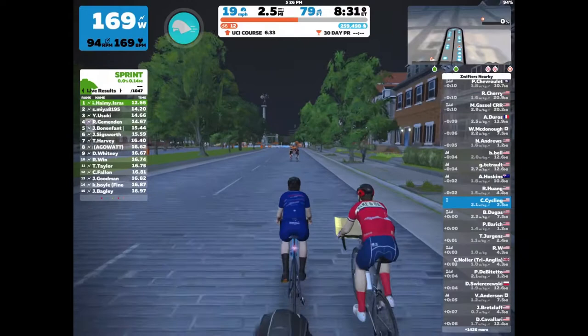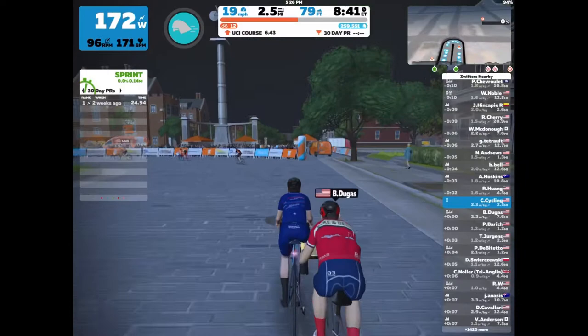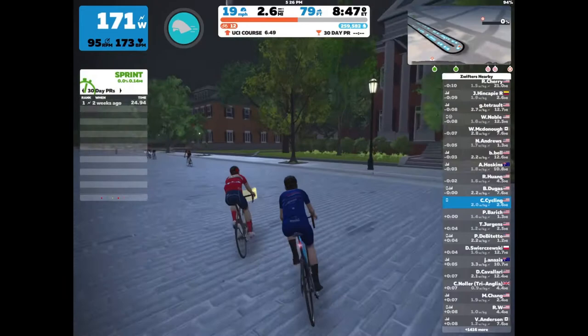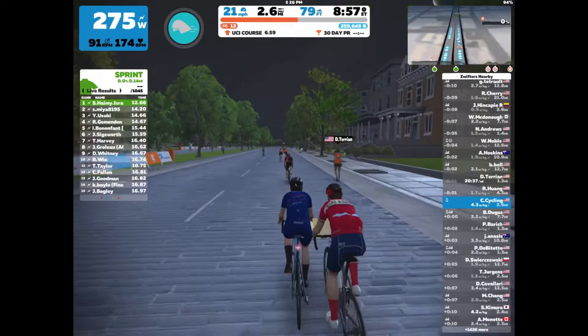As we make our way down Monument Avenue in Richmond, Virginia, which is actually one of the famous avenues in the city and has been in the news a lot recently, most of the monuments I think were actually taken down in 2020. But we're still in the first half of this course, the flat section. We're coming up here on our first sprint, so I'll start to increase the watts and sprint for about 0.14 miles. See what my time is.